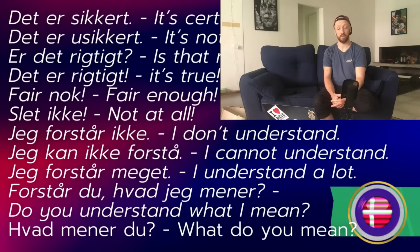I understand a lot. Jeg forstår meget. The word meget is a particular word where that's just how you say it. You can pronounce it meget if it's easier, but never with a G like make it or medj it or anything like that. Meget is the best way to say it.